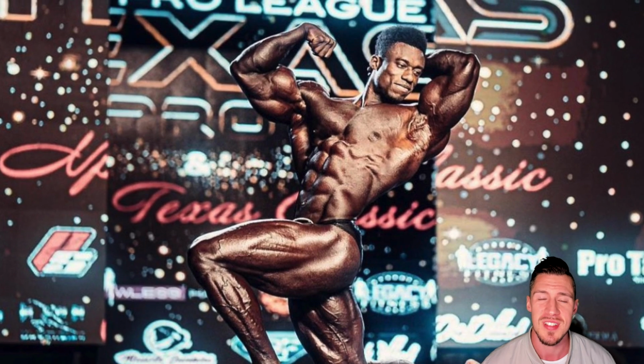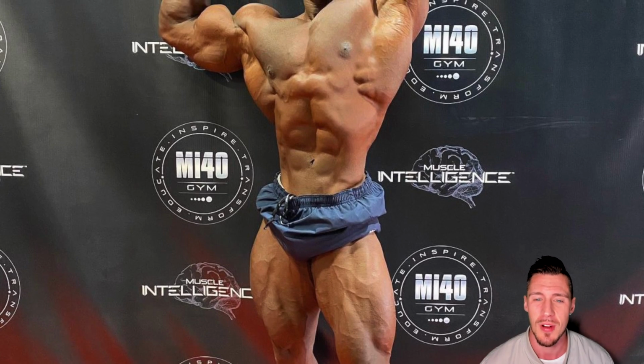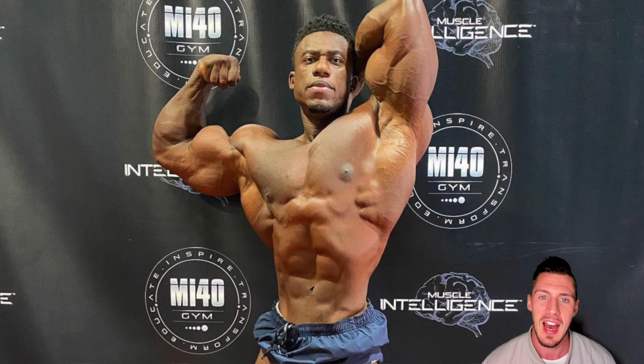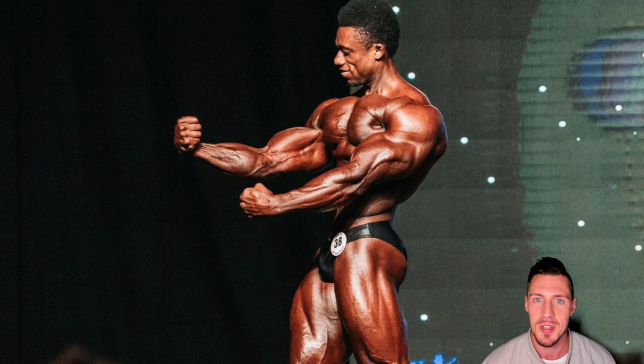Probably the craziest proportions in Classic Physique right now. Actually, I'd say they're definitely the craziest proportions in Classic Physique right now. Now, he had a little bit of gyno, which may have actually hurt him in this show. Maybe he could have placed 2nd if he didn't have that. And the question is, can he get razor sharp? And can he pose with a bit more, I suppose, enthusiasm, you'd maybe say?